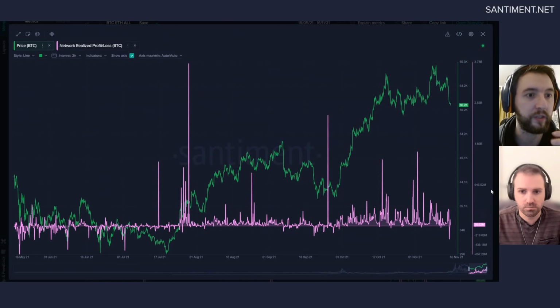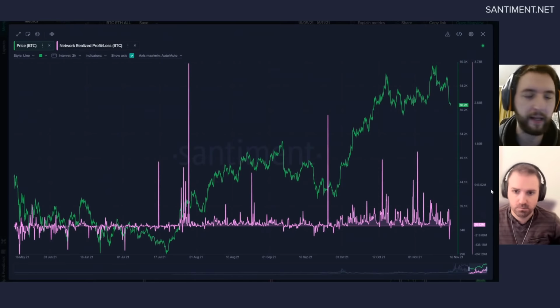In other words, when you see a spike in net profit loss, it means that the units of Bitcoin moving on the blockchain are moving at a profit relative to the last time they moved between addresses. So that seems to suggest elevated profit taking.